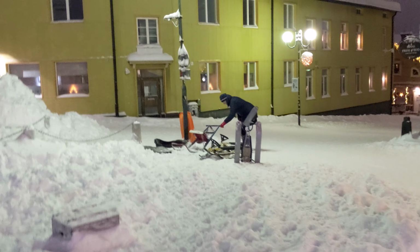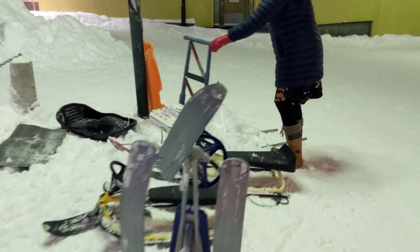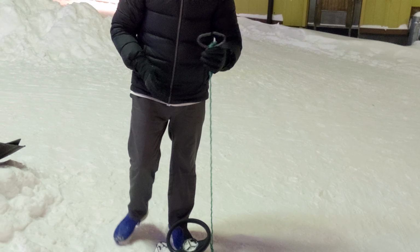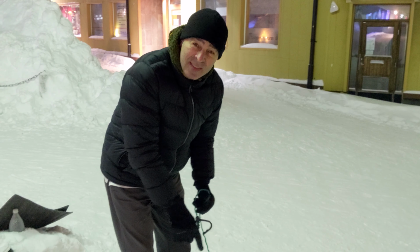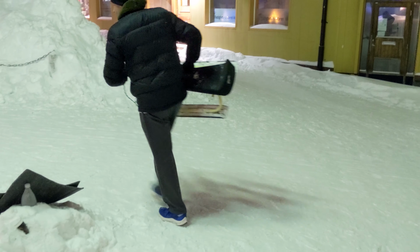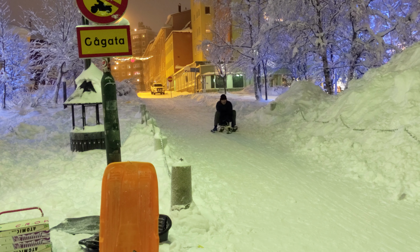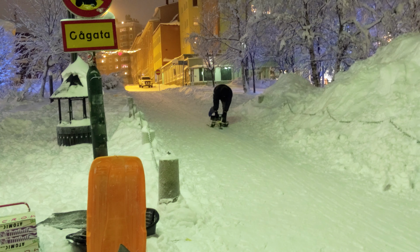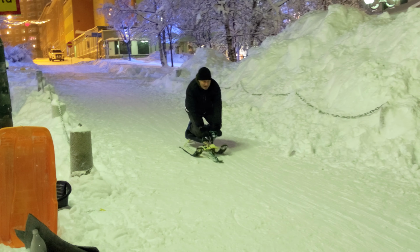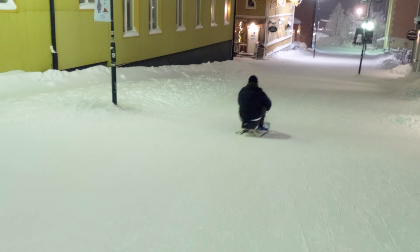We have the community kind of, I don't know, little sleds. Might have to give one a try. There's an ankle strap in case it gets away. And I think this one actually has brakes as well. Not sure how to use them, but we'll give it a shot. Maybe you're too heavy, Chris. Here we go. Learning how to do it. That's an adult.